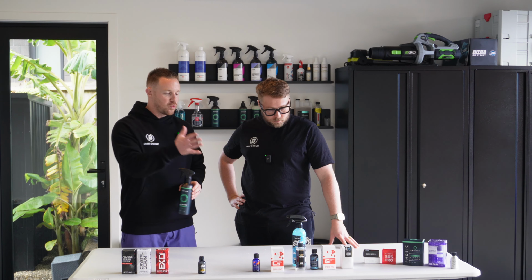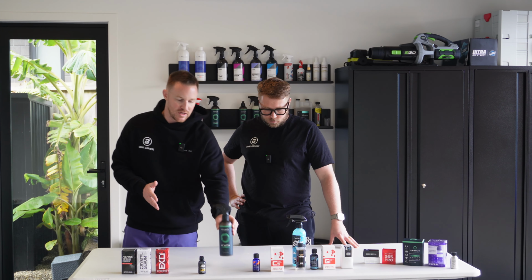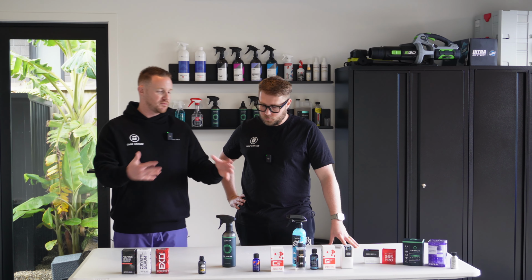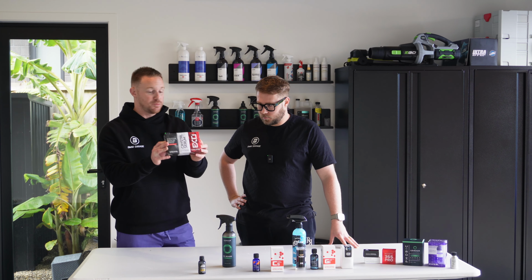So the wheel category and the glass category are definitely two areas that we need to spend a bit more time with some different products. But I think for us, this here right now, this is pretty hard to beat.